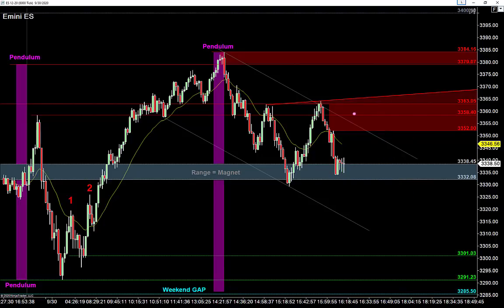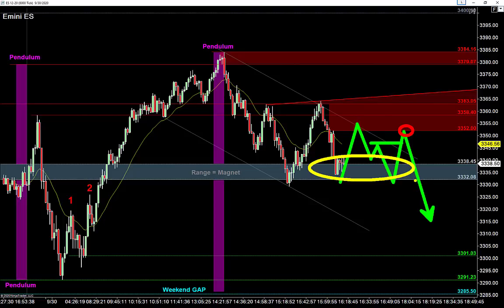right? And this could also be, we go up, we crash back down, right? And trap above that high too. So it's just, if all we get is a shallow pullback, I'm going to do my very best to get short at as high of a price as I can using that range as a magnet.